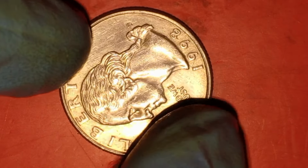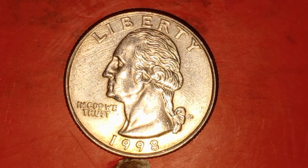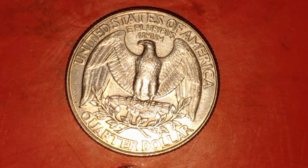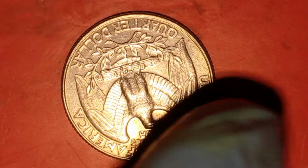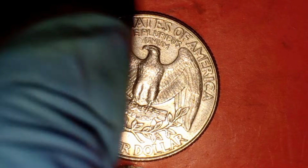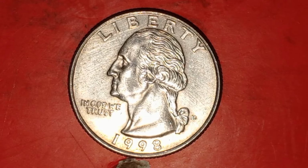In some rare cases, the 1998 quarter has been found with an off-center strike, where the design is misaligned due to improper placement of the coin on the press. This results in coins that have parts of the design missing or overlapping at the edges. But the most exciting part, some of these error coins have been sold for astronomical amounts. One particularly rare example of a 1998 quarter, featuring a double die error, was auctioned off for a jaw-dropping $1.3 million. That's right, one quarter sold for over $1 million.